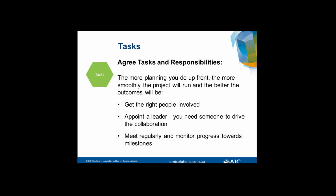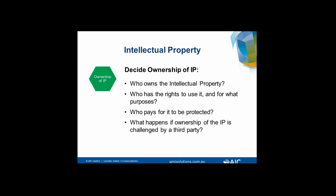IP is always an issue. And so you need to sit down and work out who owns it, who has the rights to use it and for what purposes. It's not always necessary for a business to own the IP. What it really needs to be able to do is to use it to sell its products and services. So that's worth bearing in mind. Who pays for the IP to be protected and at what stages? And what happens if the ownership of the IP is challenged by a third party? These are sorts of things that should be discussed up front.